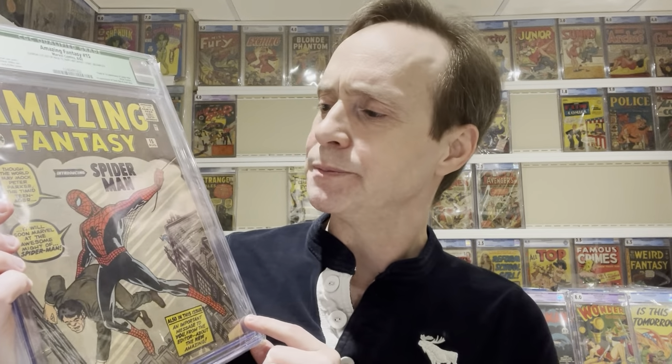The next one is actually a huge book that is considered the most valuable book of all time. Is this one, Amazing Fantasy #15, first appearance of Spider-Man. Oh, and by the way, the Sensation Comics #1 had 105 on the census, so it's still pretty rare. This book is actually rarer than I thought it would be. This book has only 68 on the census. I was somewhat surprised by that. And it's a really great book. It's just a really awesome book to have in my collection.